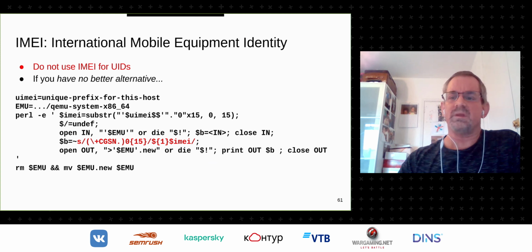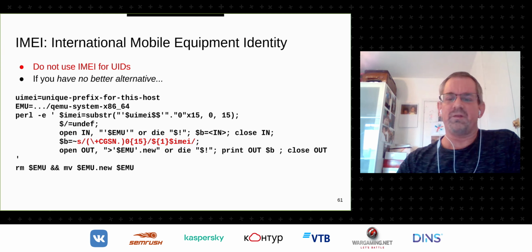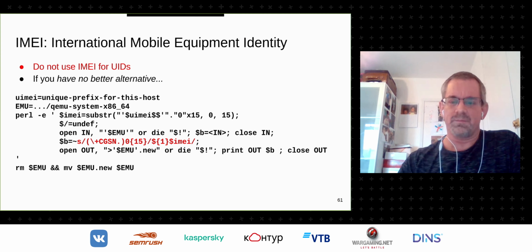The IMEI can't be used as a unique ID, not only because it exists on devices with a SIM card, not tablets, but because various no-name manufacturers have given all their phones the same unique number. The SDK binary has a constant string for the IMEI, so it's the same on all emulators too. The easiest solution was to make the control script clone the SDK with one tree for each AVD clone, and then byte edit copies of the emulator as shown on the slide. Hopefully none of you will ever need this, but it's here just in case.